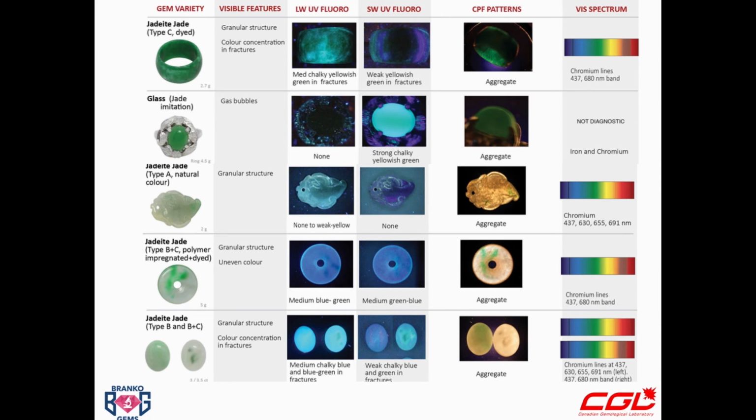And B plus C, this is all dyed here, will fluoresce usually blue-green or green-blue. You can see here the difference. This is why I put this together. And these are stones here, who wants to come to this station? This is more of a jade station. This is a turquoise station. This is a diamond and emerald station. So like 3 or 4 stations, who wants to come?